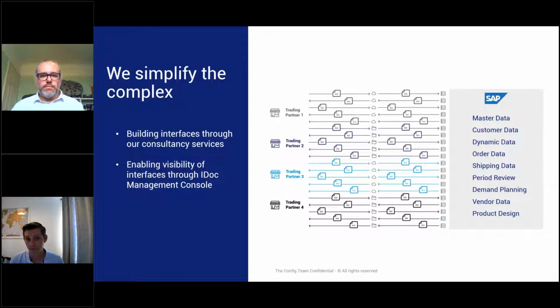So where do we come in? As a config team, we simplify the complex. With our background in integration with SAP, we've got extensive knowledge and people in our team that understand this area really deeply. And through our consulting services, we understand how to design, build, and deploy interfaces with SAP. Second to that, we also have our IDoc Management Console product that provides visibility of these interfaces. And Mark shortly will talk more about that.